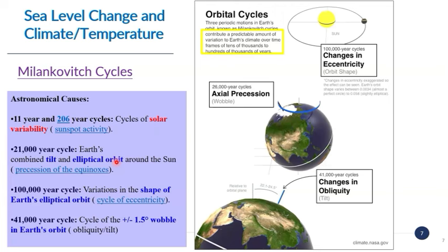The Earth's orbit is not a circle around the sun, it's in fact an ellipse. So you not only have the close and far distances to the sun as it goes around that ellipse, but that ellipse rotates as well. So those multiple cycles in that. And then you have this 41,000, sorry, that was the 41,000-year cycle, the obliquity of the Earth's axis. So all of these things combine.